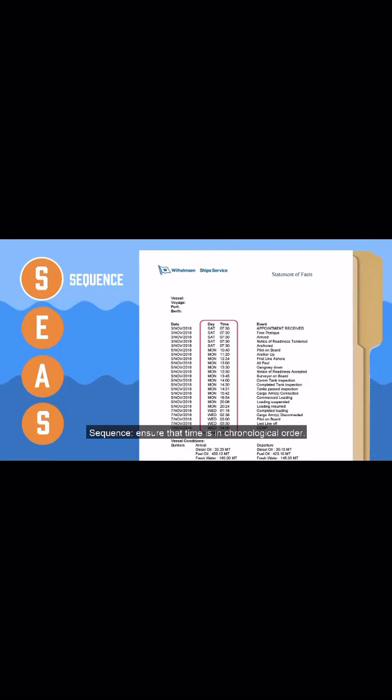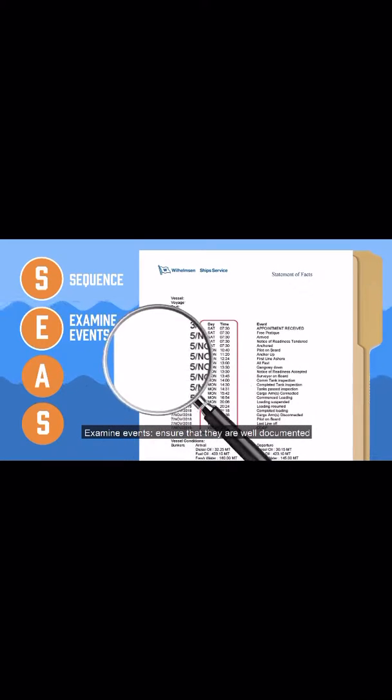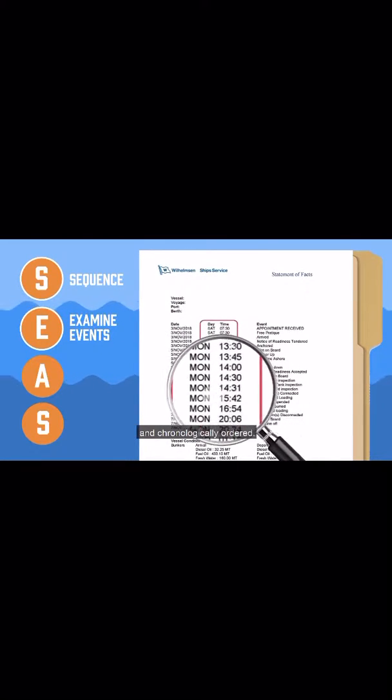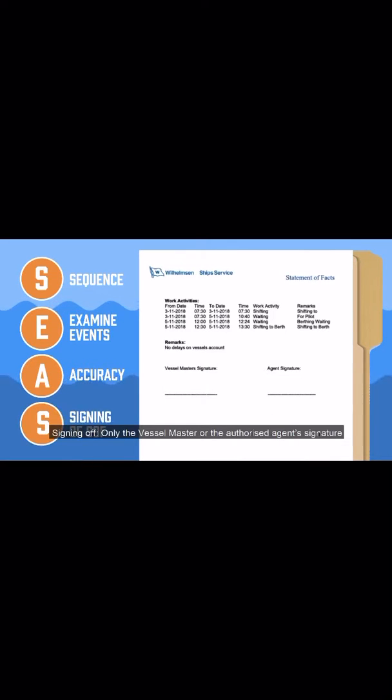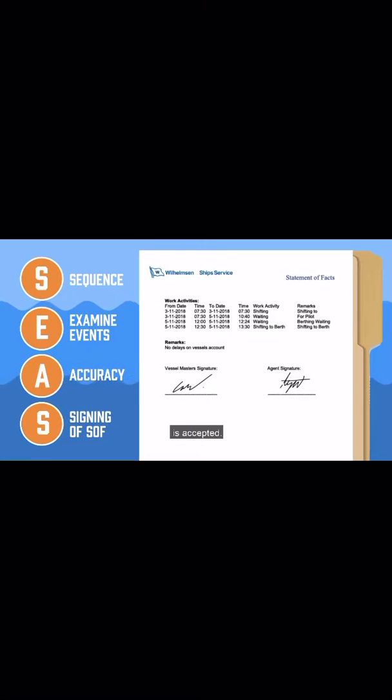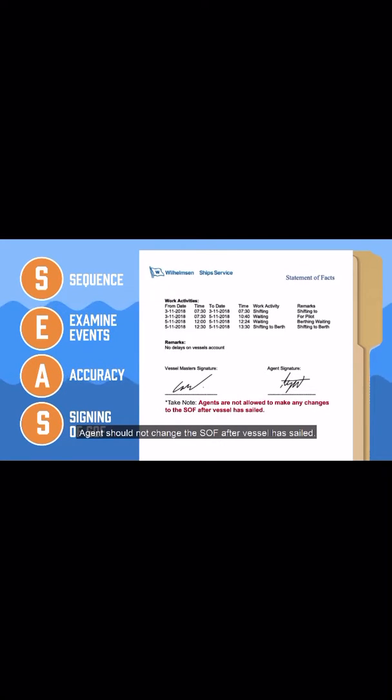To recap, when filling in an SOF, remember to check for C's. Sequence, ensure that time is in chronological order. Examine events, ensure that they are well documented and chronologically ordered. Accuracy, check and verify that the SOF lists all the information accurately. Signing off, only the vessel master or the authorized agent's signature is accepted. Agent should not change the SOF after the vessel has sailed.